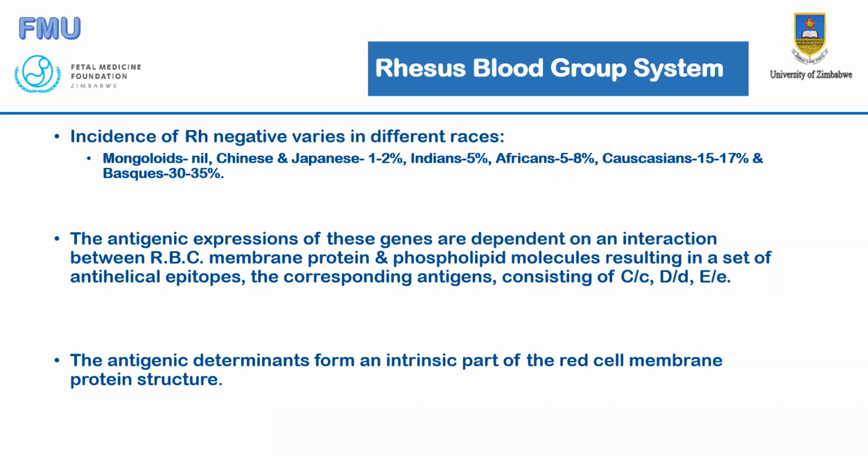The antigen expression of these genes is dependent on the interaction between red blood cell membrane protein and phospholipid molecule, resulting in a set of antigenic epitopes. The corresponding antigen controls CC or DD or E. The antigen determinants form an intrinsic part of the red cell membrane protein structure.